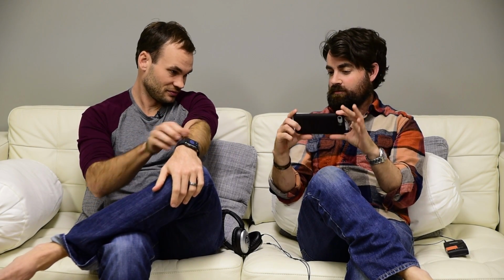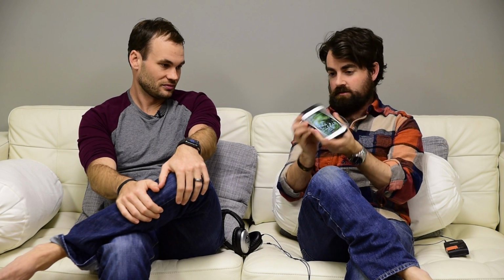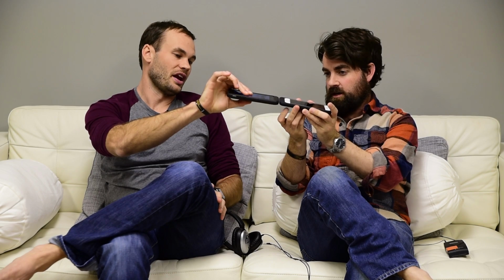As a whole, it's probably the most well-designed battery case I've ever had. It is so slick. It looks so good. Compare it to this. It's actually thinner than that. Yeah, and I think it has more battery. It might have more battery power.